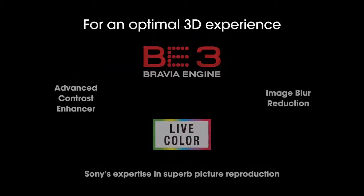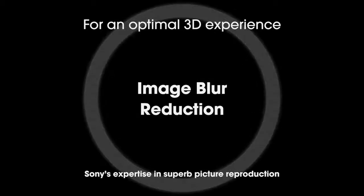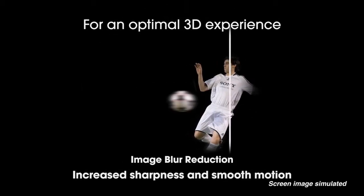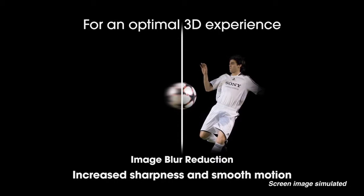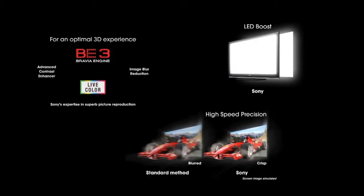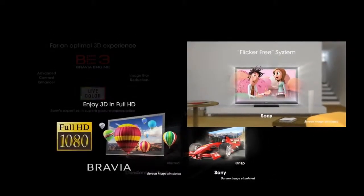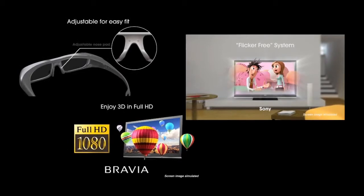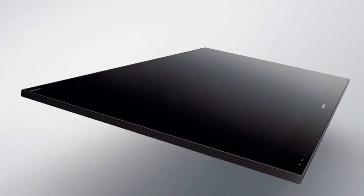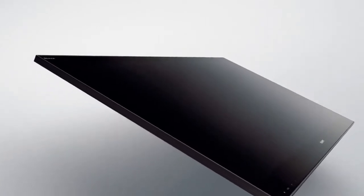Finally, we have image blur reduction, which takes images where the source might actually be blurred and sharpens it up to give a nicer, more natural look on the television. At Sony, we make all the technology that allows sports producers, movie directors, and game developers to build the most immersive experience possible. We want to see that in our homes, and we've put all that technology in the latest Sony 3D TVs that give you the ultimate 3D experience.